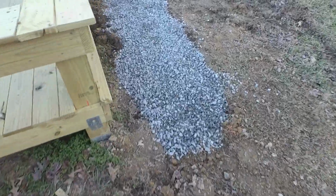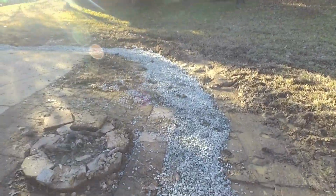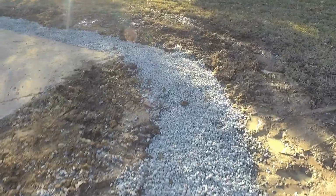We've got our French drain put in, and so this is about 7 tons of gravel that we brought in. So that'll be a really good barrier.